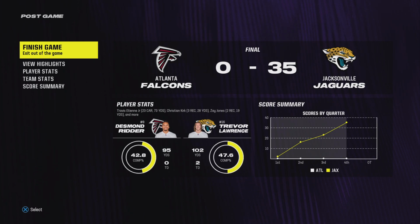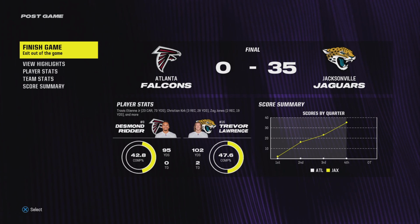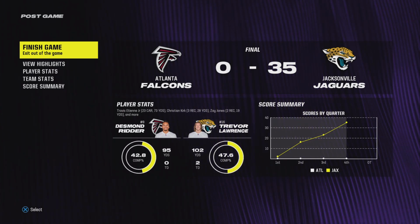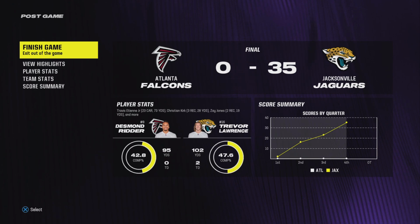So for the Jags, that early momentum continues here as they move to 4-0. And now it's off to Heathrow as they get set to fly back to the U.S. in a couple hours. Meanwhile, for Atlanta, they'll drop down to 1-3, and they'll get a chance to redeem themselves at home next week.